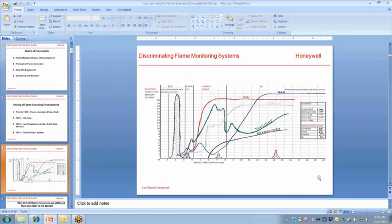because more and more power plants that used to use oil as a backup startup fuel are now changing to gas because of environmental requirements. And this is where we have a problem with the solid state sensor, because the response is very low compared to the UV tube, and therefore you can't take those signals and amplify them at a high level because your noise gets amplified too. Okay, thanks.